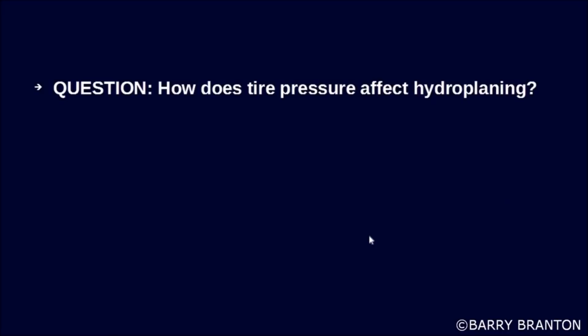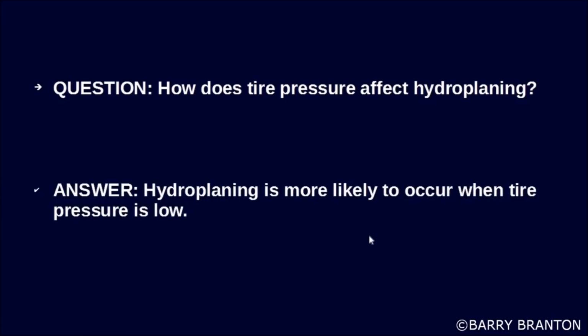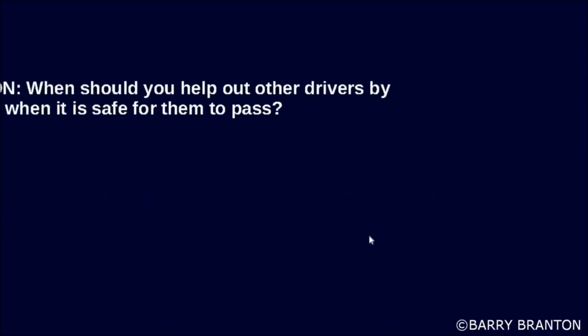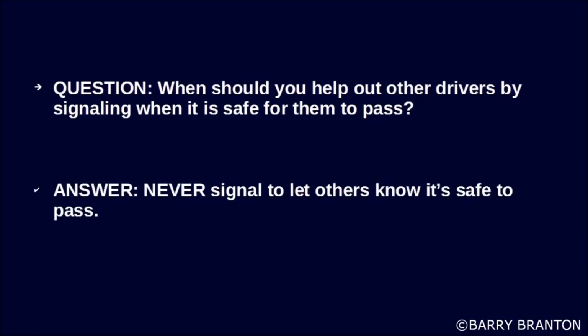How does tire pressure affect hydroplaning? Hydroplaning is more likely to occur when tire pressure is low. When should you help out other drivers by signaling when it is safe for them to pass? Never. Never signal to let other drivers know that it is safe to pass.